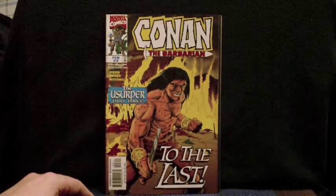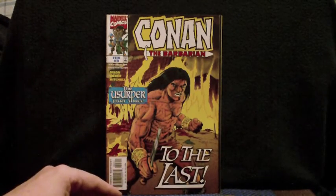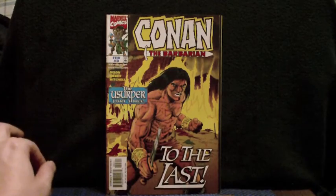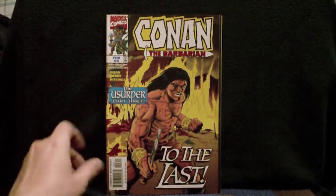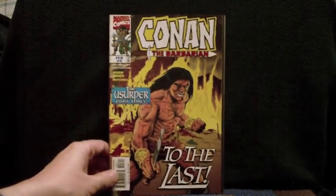There were more in those boxes. I didn't want to spend too much because I didn't know how much he was going to charge me for these, so I took it easy to begin with, but given he gave me them at such a cheap price, I'm probably going to go back and get the rest. So look out for more hauls of the Conan variety coming very soon.